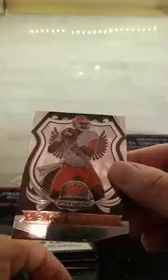T.J. Hockenson, Deshaun Watson, Kyler Murray, Dan Marino out of 199. Jerry Jeudy looks like a Prizm. Hey Chris, not any hits yet, no. Chase Young, Nate Stanley. Kendrick Rogers going over to Texas A&M. Prizm Auto.